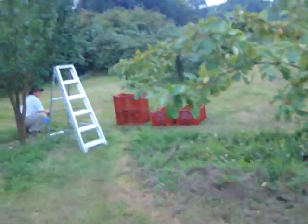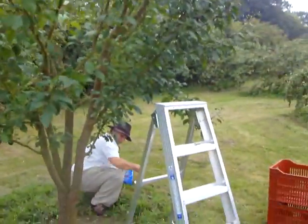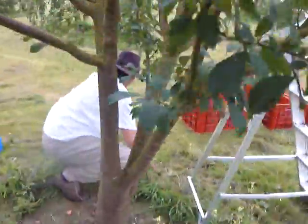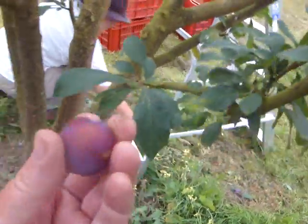We've got one or two other varieties as well. We've just picked over this tree which is called Blue Tit, and I think this is the first year we've actually had a crop off of this. I've never seen this fruit before, I didn't know what it would be like. We bought some plum trees.